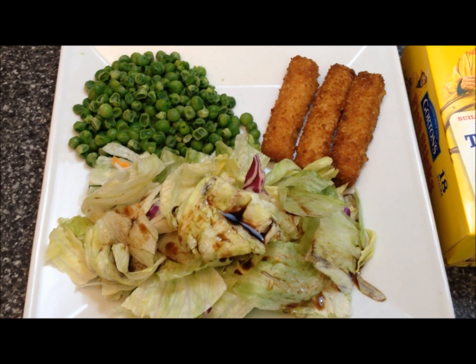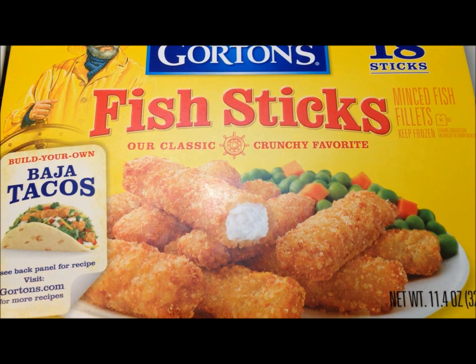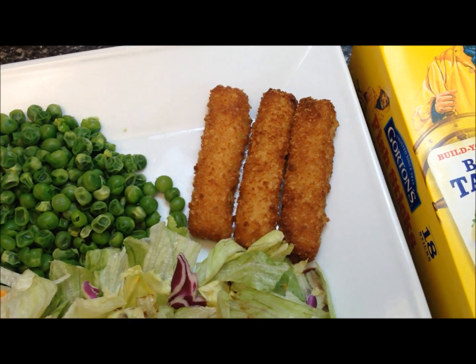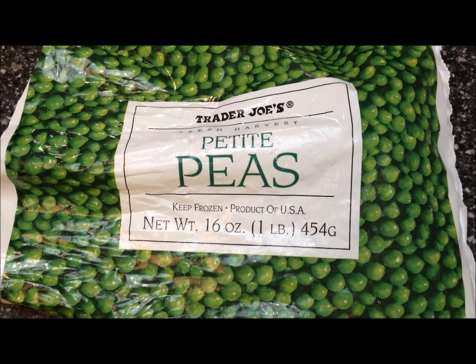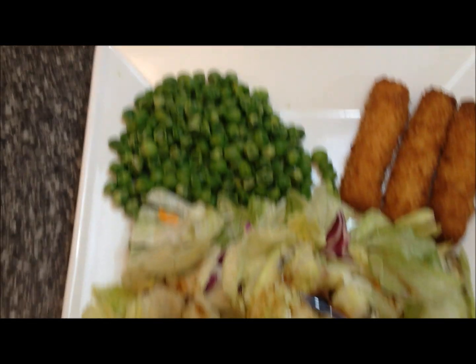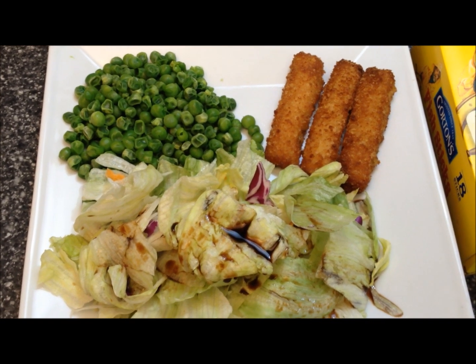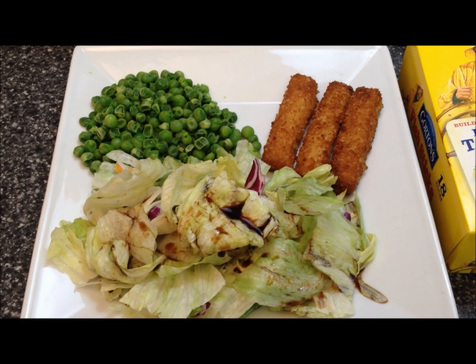So we're back at lunchtime, and I want to keep the points low for lunch. These are fish sticks by Gorton's. I'm not a big fish fan, but I will eat fish sticks. They are a point a piece, so that's 3 points for those. And then this is a third cup of Trader Joe's petite peas, and that is 1 point. And then I'm having a salad with balsamic vinegar and 1 teaspoon of extra virgin olive oil to get our oil in. So the total here is 3 for the fish sticks, 1 for the peas, and 1 for the olive oil. So you're looking at a 5-point lunch. I will see you back at snack time.